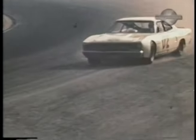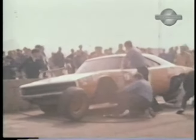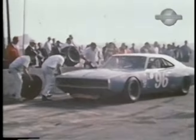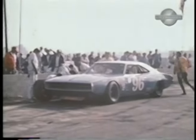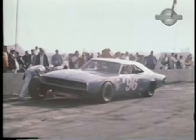Watch it! Dick Brown in a Plymouth broke the suspension through turn nine, goes high, careens off the wall, and heads for the pits. Petty is also in, and with the hood up, it doesn't look good. All the top cars, including the leader, Ray Elder, in number 96, take this opportunity to pick up fuel and new rubber.